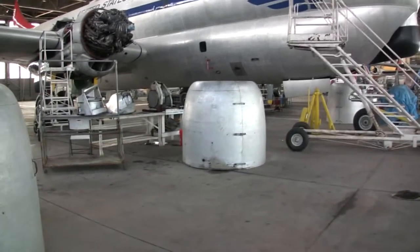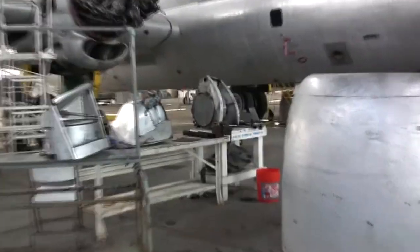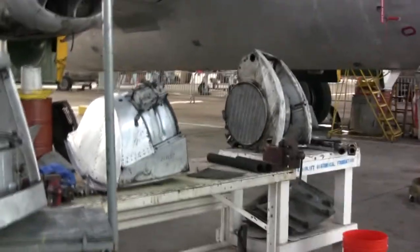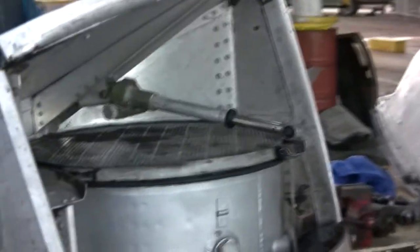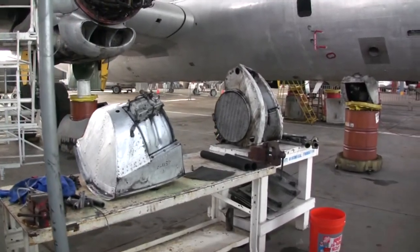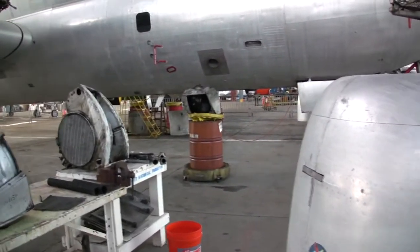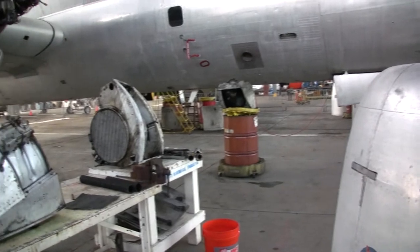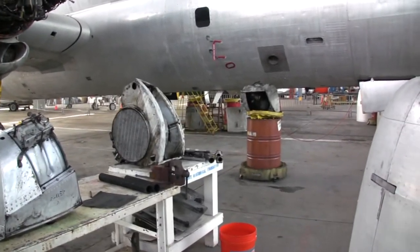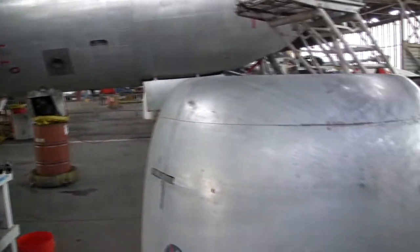What are these little parts here, these things on the table? I don't know. Best guess, they're some kind of air filter. Here's their little workbench they've got going. It just seems like so much work. There's plenty of work. And it's so quiet, which seems kind of ironic. It's all volunteers, so they do it when they can. And they have to keep body and soul together too.